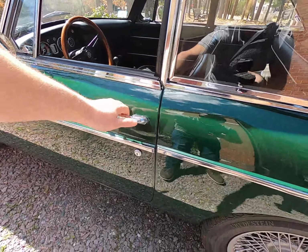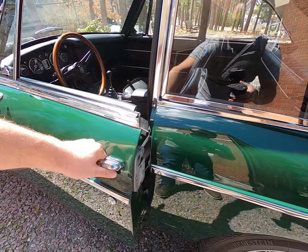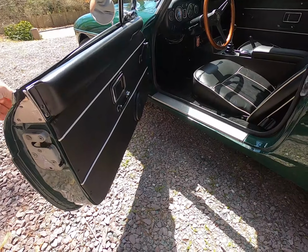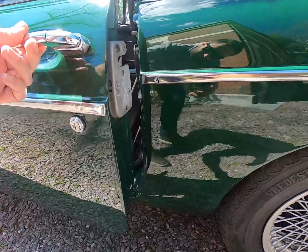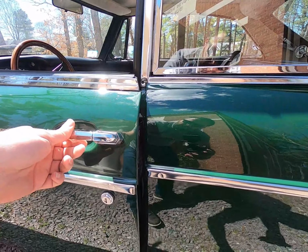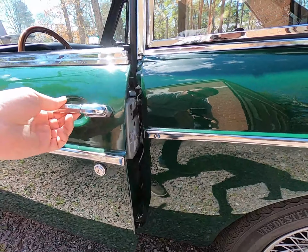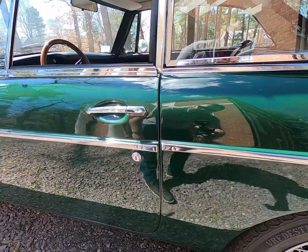The driver's door does have a little bit of loose play in the hinge, so when you open the door, you can feel the door drops a tiny amount. Then again, when you go to close the door, in the latch area, there is a little bit of metal to metal latch contact. So lifting up on the door a bit and giving it a close will help.